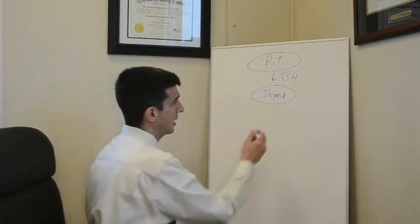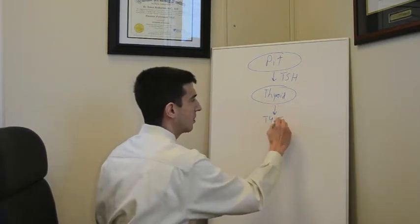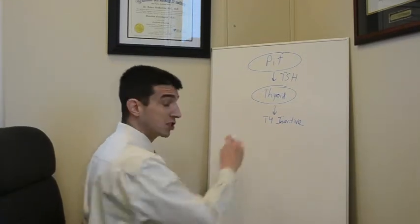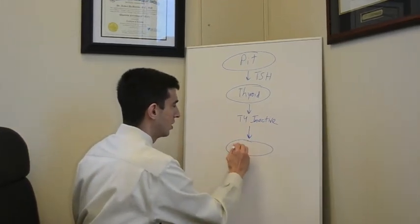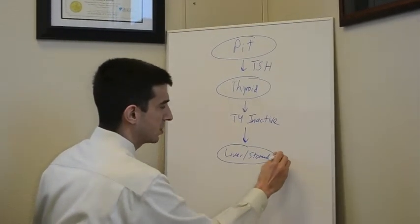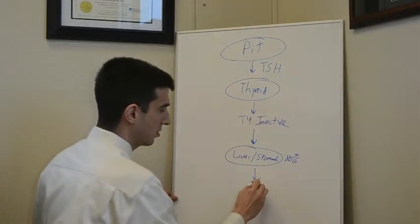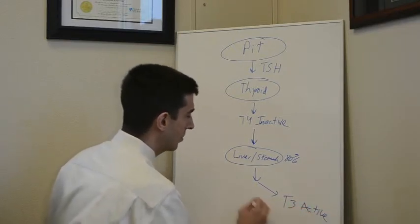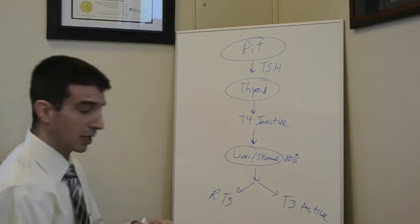So after the TSH, your thyroid's going to create T4 hormone. And T4 is the inactive form of the thyroid hormone. Sometimes you'll even get this measured, maybe, maybe not. T4 then is going to go down to your liver and your stomach, and that's where about 80% of this is going to get translated over, and this is going to get made into one of 2 things. You're either going to get T3, which is the active form of thyroid hormone, or you're going to get what they call reverse T3. Okay.